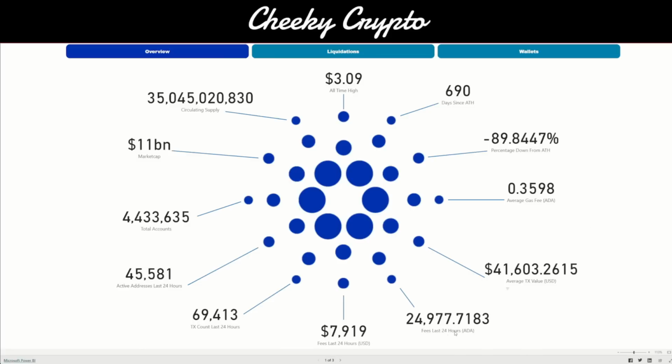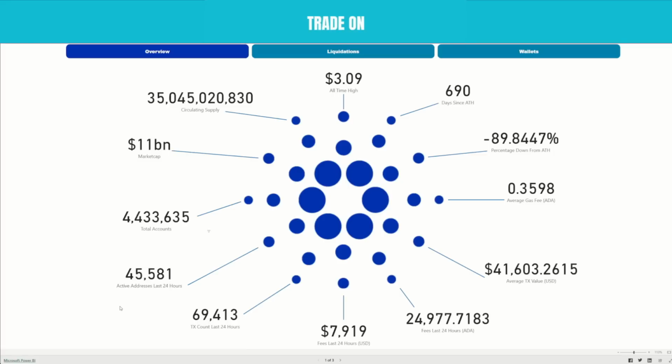You can see that in ADA, the total amount of fees paid were 24,977 ADA, or as you'd like to look at that in fees, $7,919. Now, really important thing to note here is it was $7,919 for 69,413 transactions. Really kind of cool numbers, some really good stuff there if you think about the breakdown of that, how much it costs for Ethereum for X amount of transactions versus how much it costs Bitcoin for X amount of transactions. And here you can see that Cardano, for the number of transactions on this smart contract platform, $7,919, 69,000 transactions. Very, very nice.